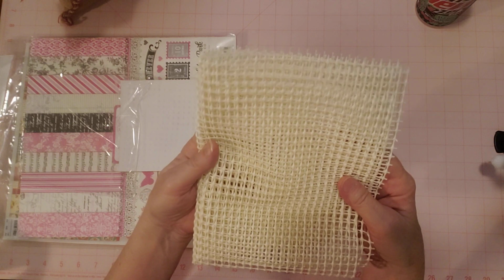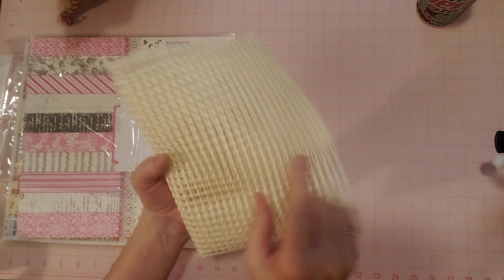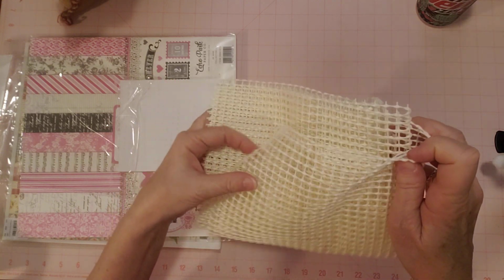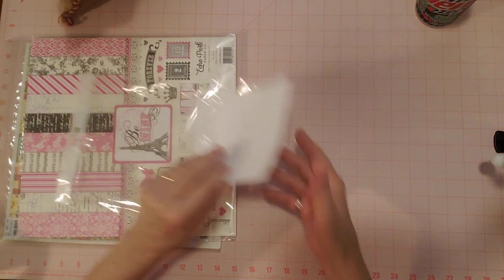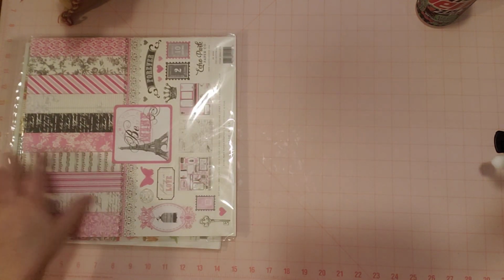We'll see what it looks like after, if it will absorb any coffee. So I'm going to let you know on that. I'll experiment for you and come back and let you know if this takes coffee. And maybe somebody already knows and they can let me know, but I think that would be fun if it does take on the coffee color. So that was another thing I got.